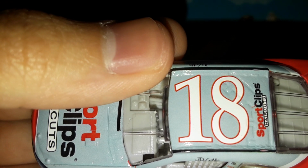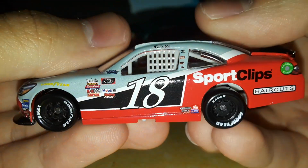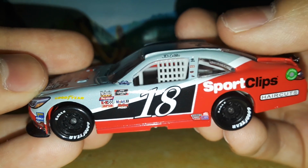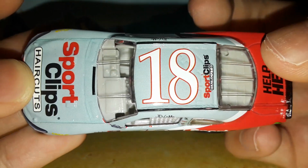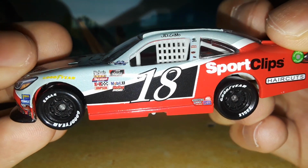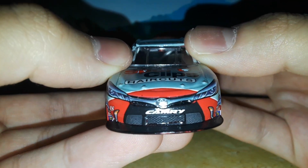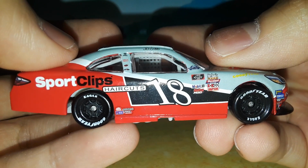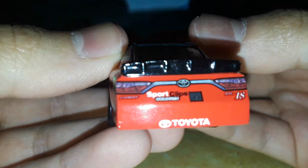So to see this car being made is really cool. And as far as I know, this car was canceled in the 1/64 scale Gold Series. I'm not quite sure if the 1/24 of this car was made. But I think this one's an exclusive. The only way you can get this one, if you're a Denny Hamlin fan, is the NASCAR Authentics, one of the waves from the 2018 model year, which is really interesting to note.